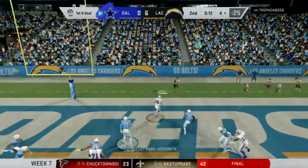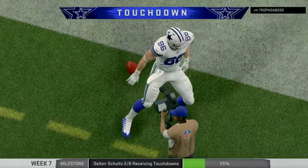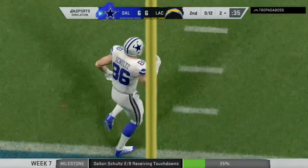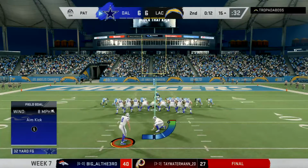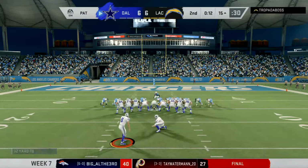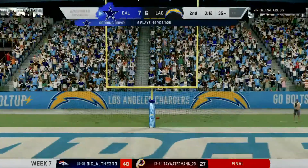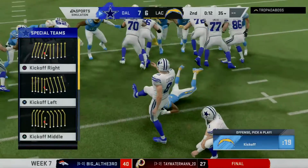On the RPO, Prescott's going to keep it himself. And that is caught. Touchdown, Cowboys. Dalton Schultz, as the 1st half is winding down, as his guys can now take the lead with the extra point. Extra point by Carlson, up and good. And that will give him the lead here as we get on towards halftime.